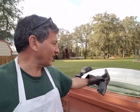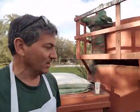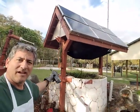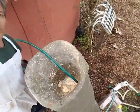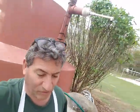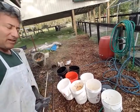By the way, that Walmart queen-sized air mattress is collecting the biogas coming from the dragon. But we have 2 other biodigesters here. We have the wishing well, which has the solar panels on it, and we're feeding that one. And there you go. We don't do much grinding for these digesters. A lot of the food is rice. I just dumped in these 8 buckets of food waste.